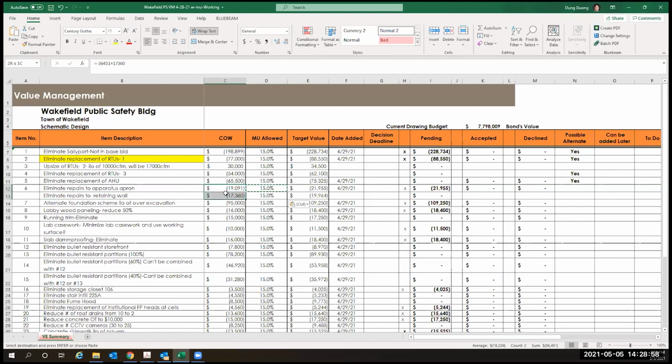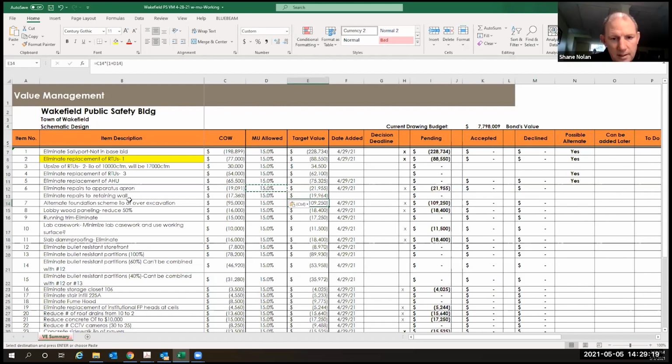All right, so 2 numbers are broken out. Great. This is the one that we presented along with our budget. This is the alternate foundations at $95,000 saving. So with the 15% markup it is $109,000. That's something we need a decision on by tomorrow night. We think we'll get it and can't go back in after. It's a no-brainer.